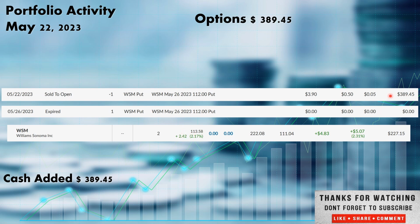So I kept the $389.45. I kept the $11,200 in cash that I had to put up to hold this position in case I was assigned those shares. That's what would have covered the 100 shares that I would have gotten.